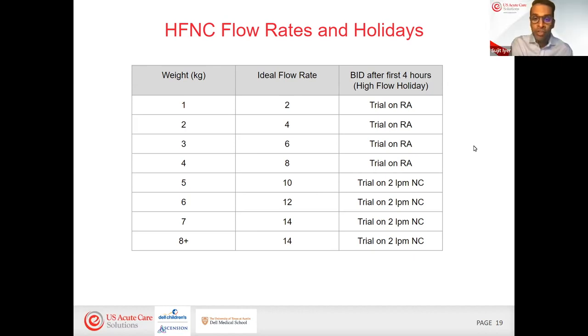And then Jen, you talked a little bit about holidays. So, some of these places may be holding kids for hours or maybe days on high flow. Any thoughts on that?